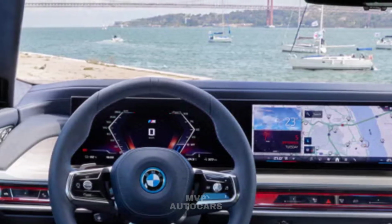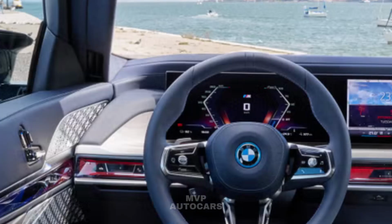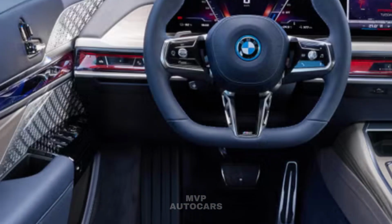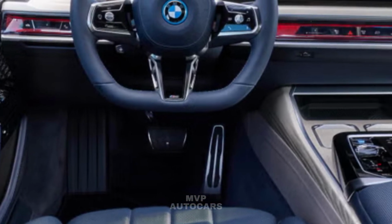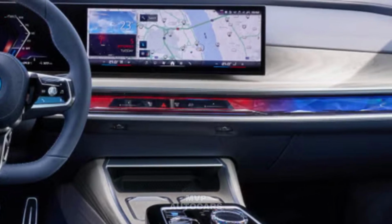The price of the 2026 BMW i7 might range anywhere from $106,875 to $169,675, depending on the model level and the additional equipment that is included in the vehicle.